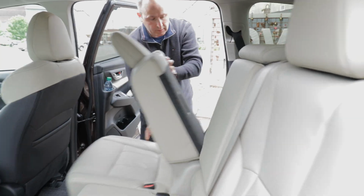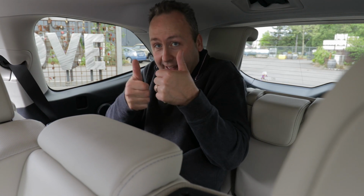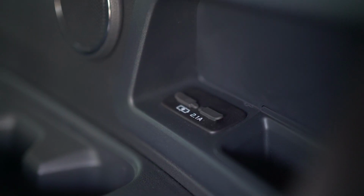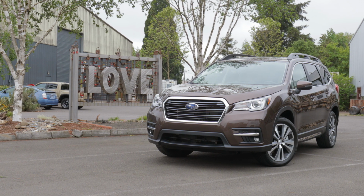Now the big question, can a 6'1" male fit into the third row? With the second row slightly pushed forward, it's easy. Not that I'd really want to make a summer home back there, but it will do in a pinch. I even get a pair of 2.1 amp USB sockets for charging my mobile devices.